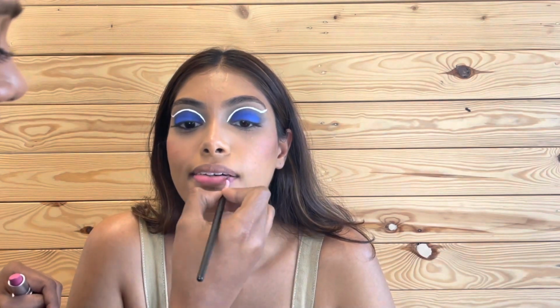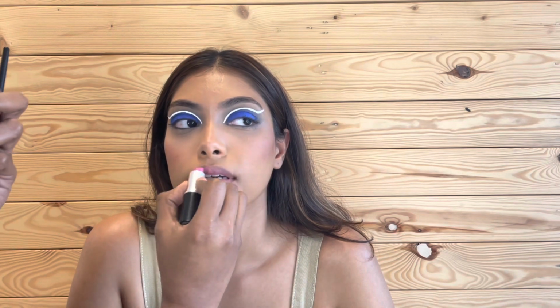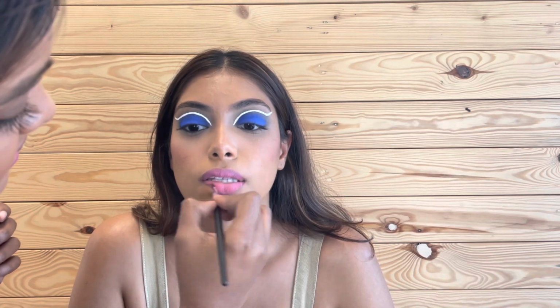For the lip, we're going to use Pink Nouveau from MAC. I had to. I really couldn't resist, so I added some clear gloss. So just to add a little bit of pizzazz, we're adding some diamantes.